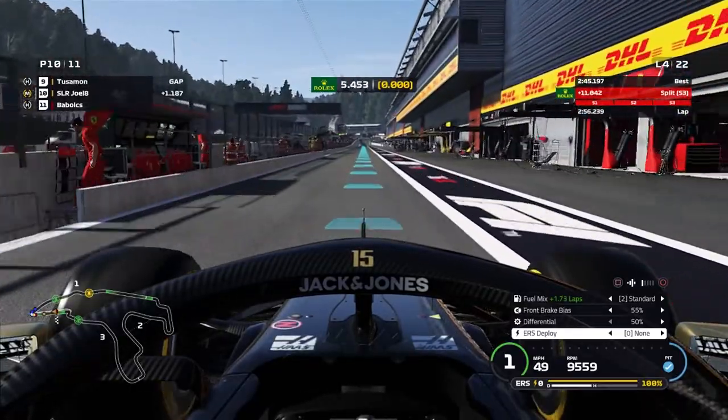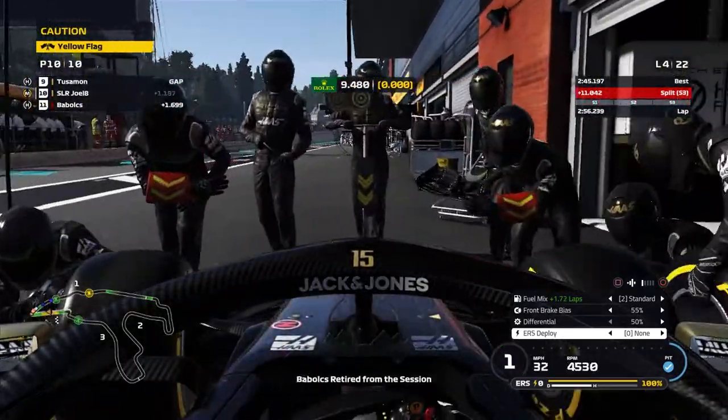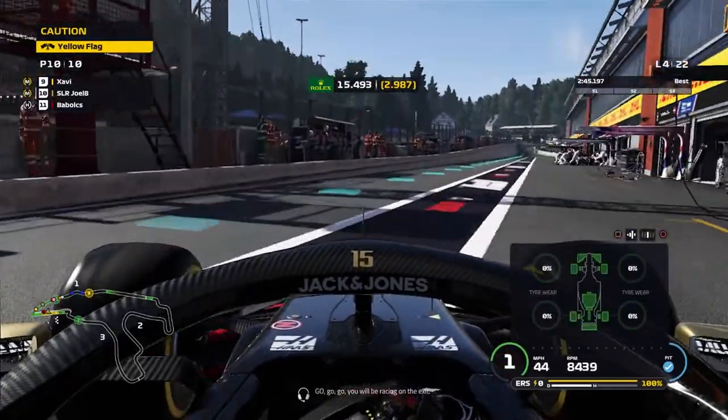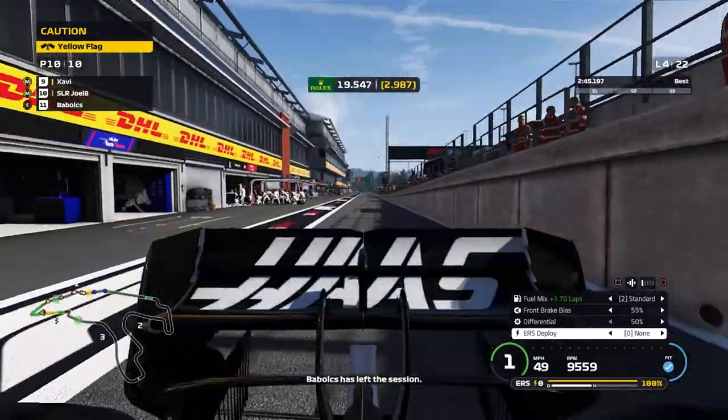So you'll see now they just pit me for another set of mediums. Thankfully it was mediums and I didn't have to pit yet again. So I was a bit shocked at this point. I was like, oh, I'm just going to be up the back by 40 seconds, and I was after I had to serve my actual drive-through.